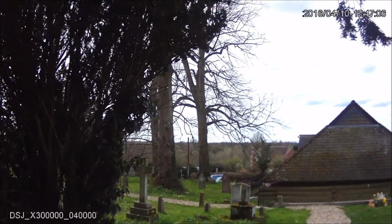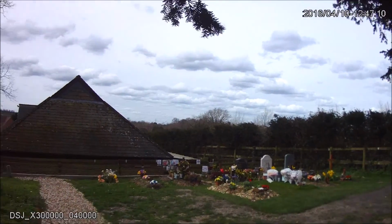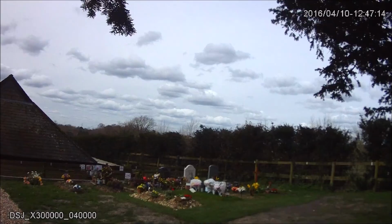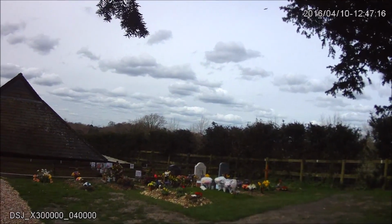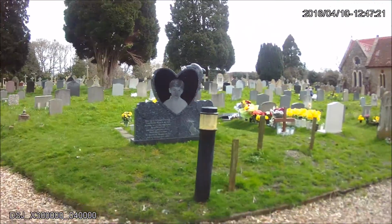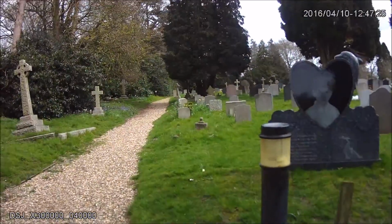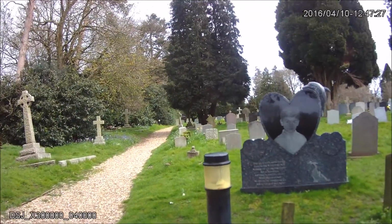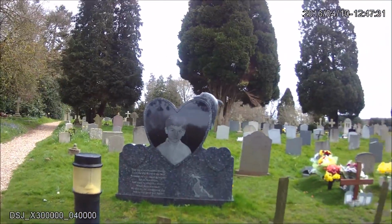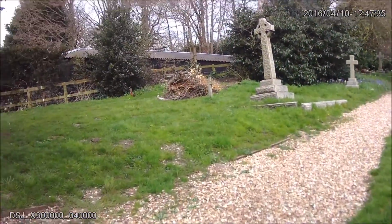This area is part of Sandhurst, and it's St Michael's. And as you can see, what a beautiful picture. Quite sad as well. We'll take a walk up this way.